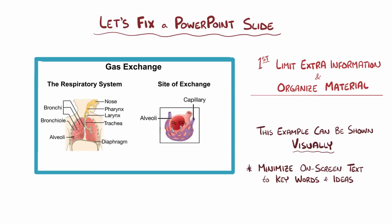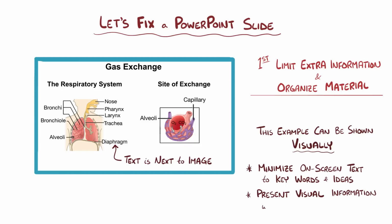We've also arranged the on-screen text so that it appears within or next to the appropriate image. This tells the learner how these words relate to the image. It's also helpful to make sure that the visual information is presented alongside the audio information so that a person can see the image at the same time you start explaining what it represents.